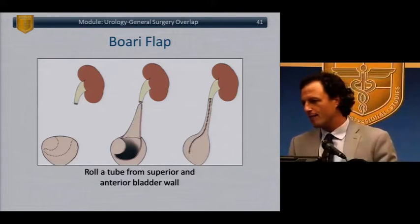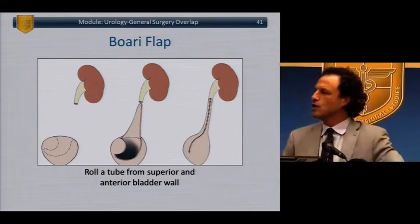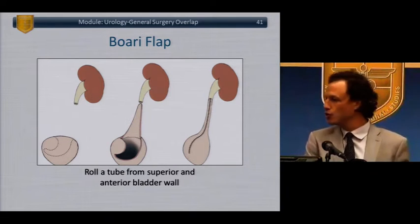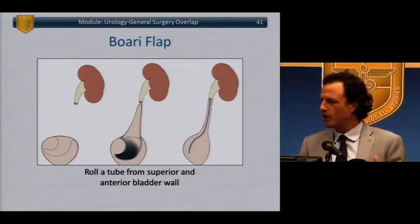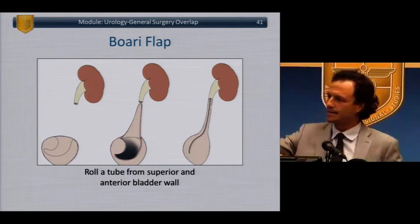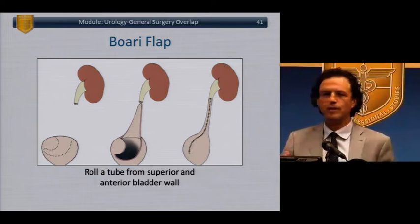The Boari flap, it looks really easy, and it's not as easy as it looks. So you always want to do a psoas hitch before considering a Boari flap. So you can do the psoas hitch, and if you're still not getting your ureter to the bladder, probably time to consider a Boari flap and give your urologist a call. And it's basically taking an anterior part of the bladder, flipping it up, rolling a tube, and connecting things.